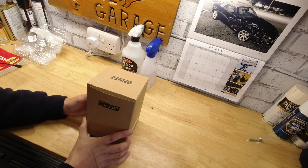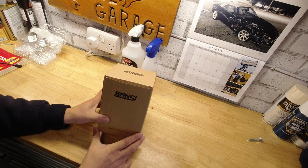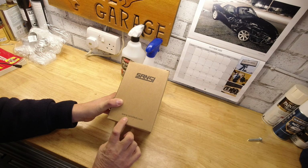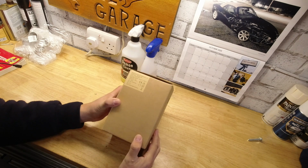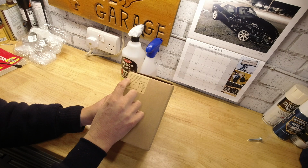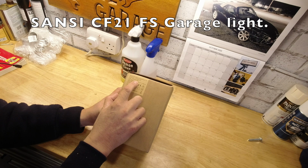Okay, so let's have a little look at what you get in the box and why it's such an unusual light. So SANSI, that's the brand name. SANSI LED, or as I kept calling it, SANSILD. SANSI LED is the website if you want to check out the sorts of stuff they've got. Shanghai SANSI Electronics Company. LED wing light. This is a model C21FS. It's a 60 watt.